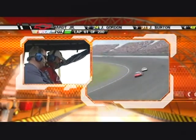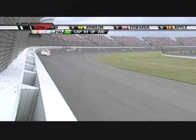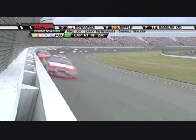Alrighty. And what's ironic is halfway is lap 100. That pit stop these guys just made was lap 55. They can go right to lap 100 should we not get a caution, but they have to pit on the green.